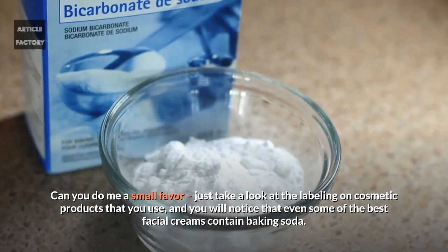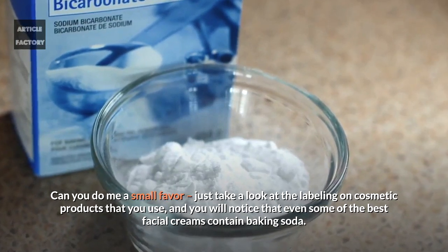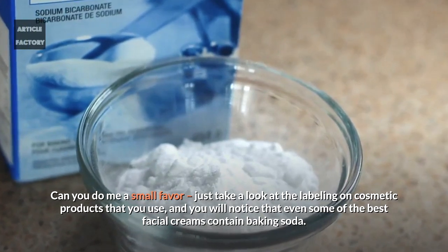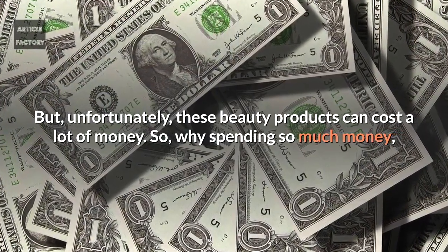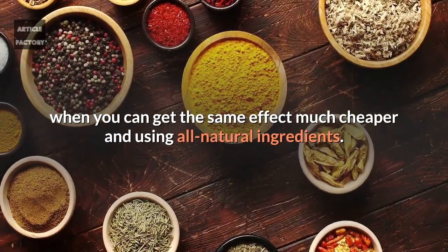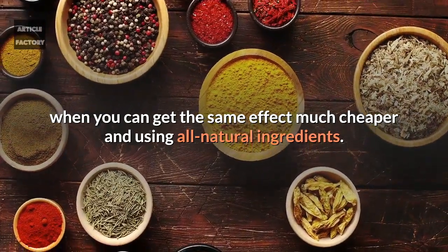Can you do me a small favour? Just take a look at the labelling on cosmetic products that you use, and you will notice that even some of the best facial creams contain baking soda. But unfortunately, these beauty products can cost a lot of money, so why spend so much money when you can get the same effect much cheaper using all natural ingredients?